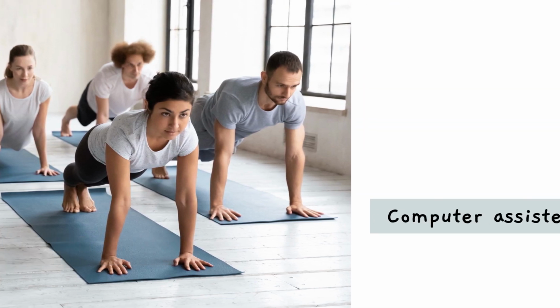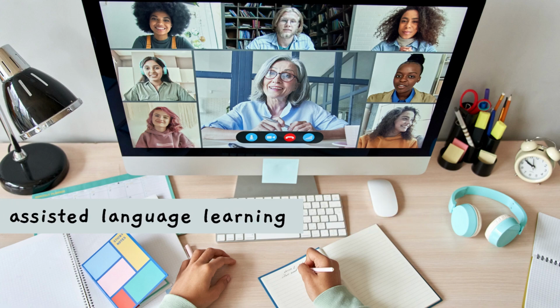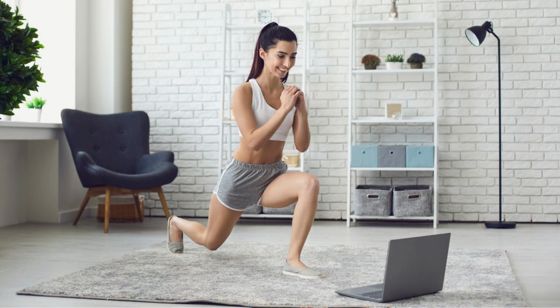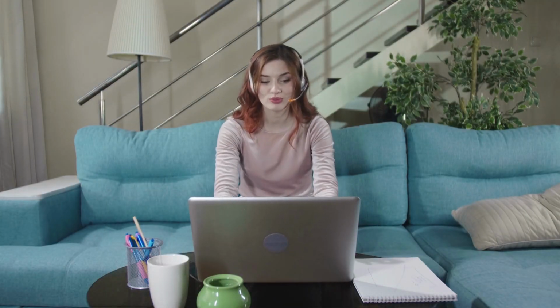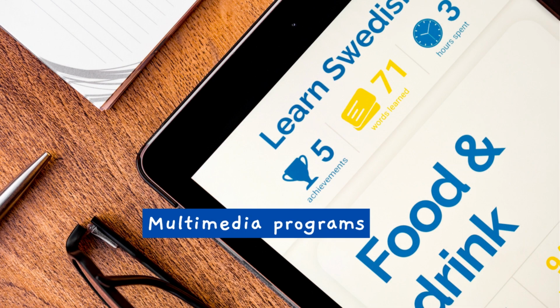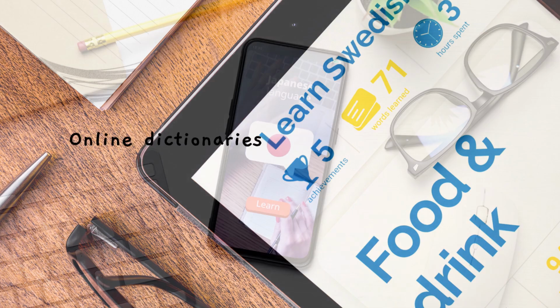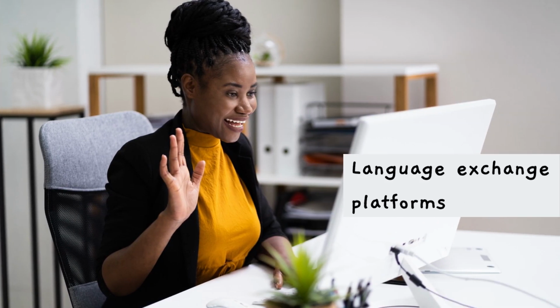Computer-assisted language learning, also referred to as CALL, refers to the use of technology to support language learning and teaching. CALL includes a wide range of digital tools and resources such as multimedia programs, language learning software, mobile apps, online dictionaries, and language exchange platforms.